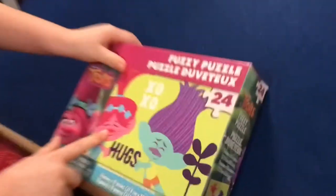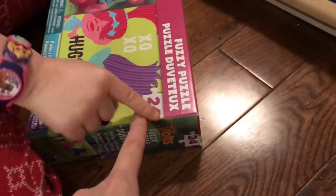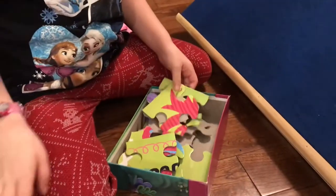It's fuzzy puzzles. Fuzzy puzzles. How many pieces? Do you know what the number is? 2 and 4. That's 24 pieces in this puzzle, and it's fuzzy.